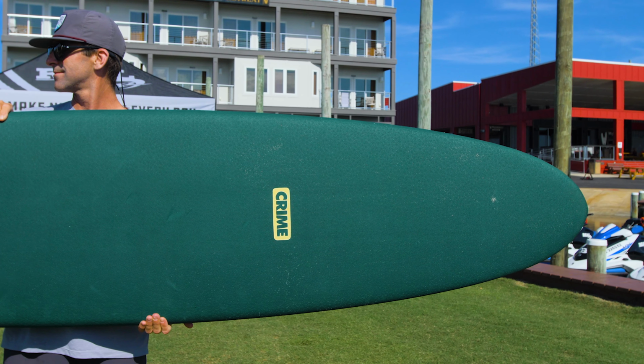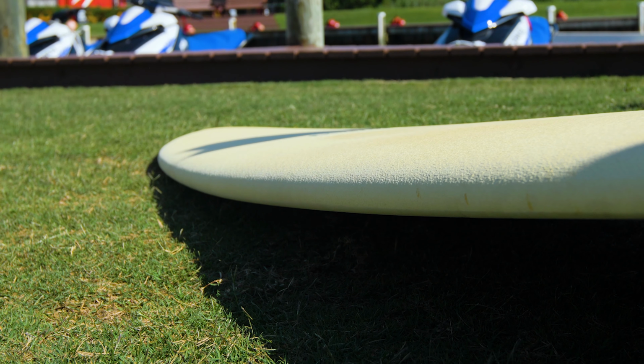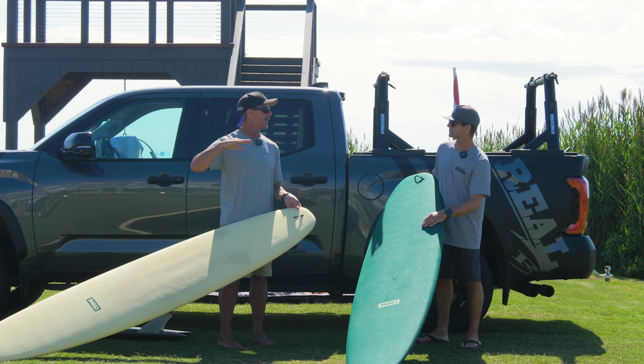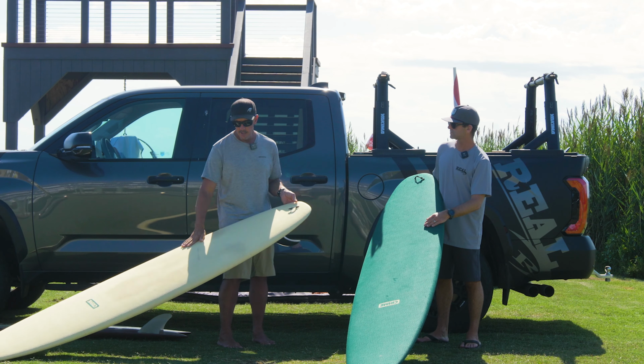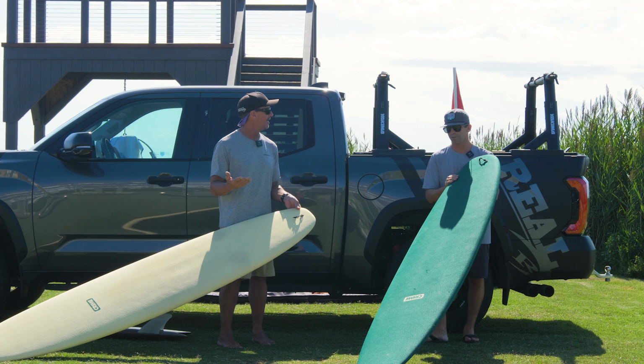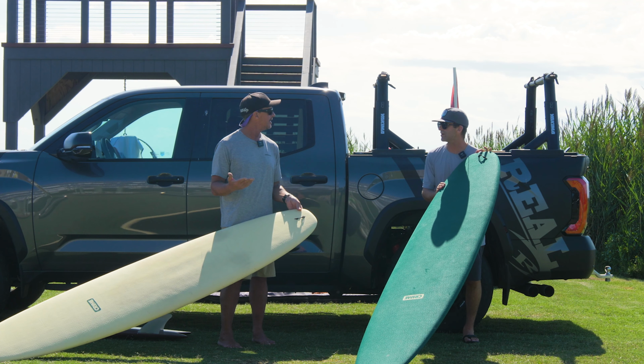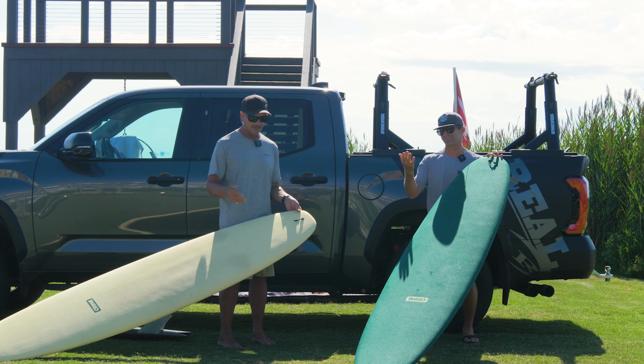So the majority of soft tops you do have to wax, right? Because they're slick, and at the beginning they almost have like this little production oil on the board, which makes them really slick until that wears off. And you have to wax those boards, right? Which defeats a lot of the purpose of having a soft top. My son's softboard is covered in sandy wax right now. Exactly, right? Which is then you're going to just get crushed.